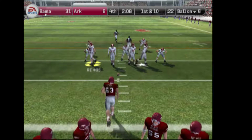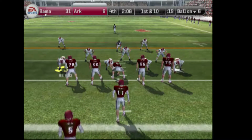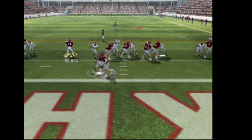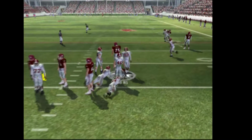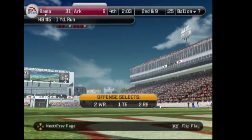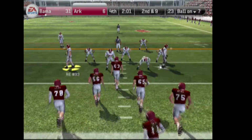The offense will start at the 6. The Razorbacks with four receivers. Tackle made at the 7. Maybe got 2 feet on the play. 1 yard gain on the play. We've got second and 9 here. Ball on the 7.